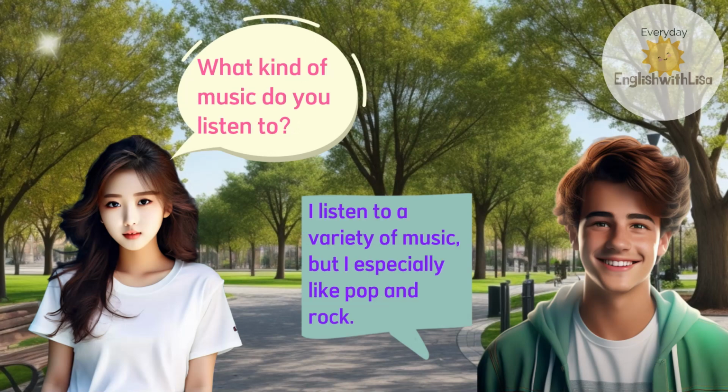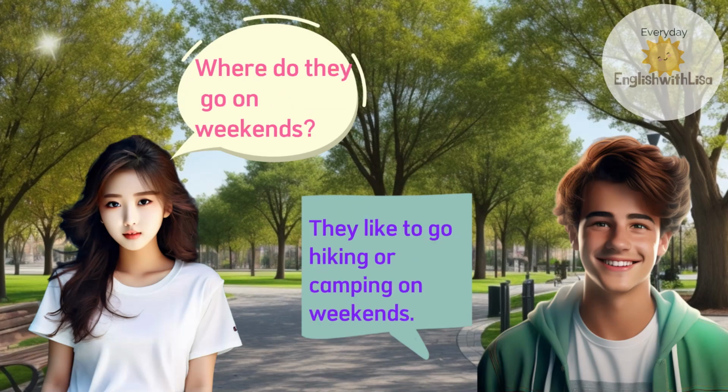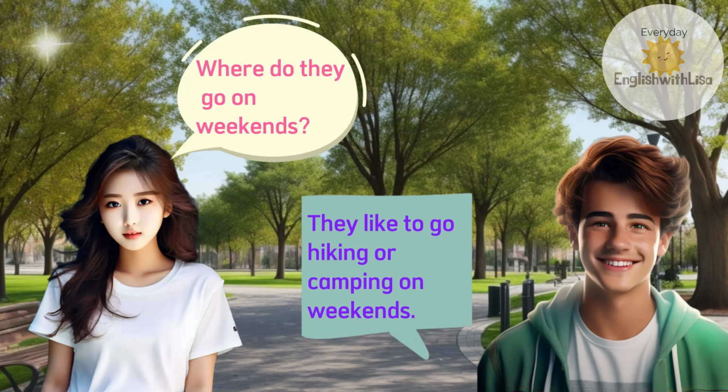What kind of music do you listen to? I listen to a variety of music, but I especially like pop and rock. What kind of music do you listen to? I listen to a variety of music, but I especially like pop and rock. Where do they go on weekends? They like to go hiking or camping on weekends. Where do they go on weekends? They like to go hiking or camping on weekends.